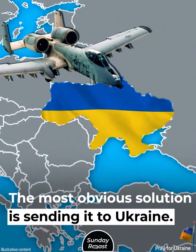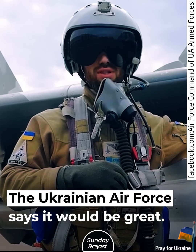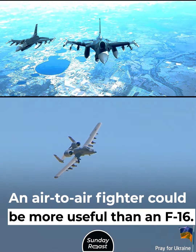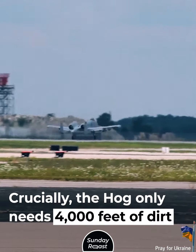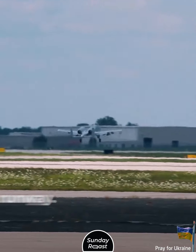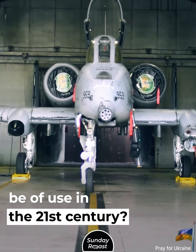The most obvious solution is sending it to Ukraine. The Ukrainian Air Force says it would be great. An air-to-air fighter could be more useful than an F-16. Crucially, the Hog only needs 4,000 feet of dirt runway. But how could a 40-year-old plane be of use in the 21st century?